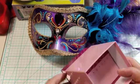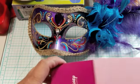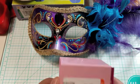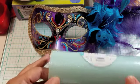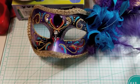This is just one pair of earrings, a set of earrings. And yeah, Minnie Mouse, I think, for $1.49. I picked up this tool for $1.09. I really like the color, so I said, why not?